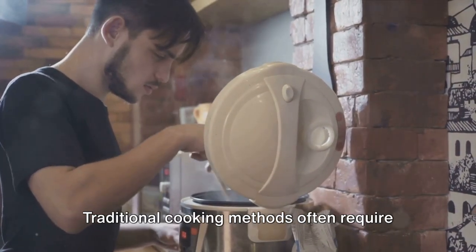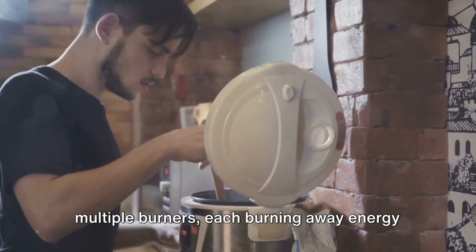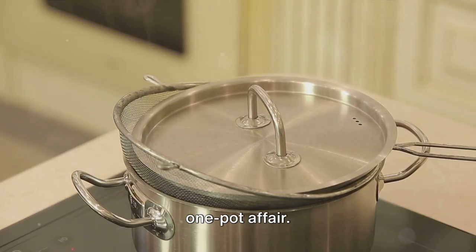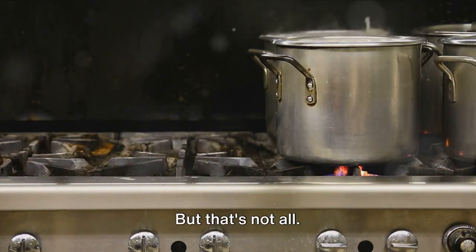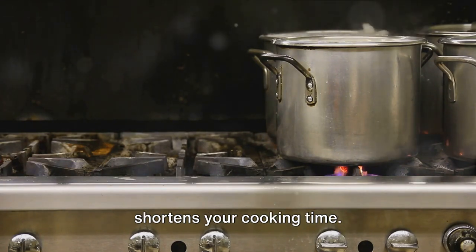Let's think about it. Traditional cooking methods often require multiple burners, each burning away energy for extended periods. Pressure cooking, on the other hand, is a one-pot affair. You get to cook all your ingredients together at once, saving you from using multiple burners. But that's not all. Pressure cooking also significantly shortens your cooking time.